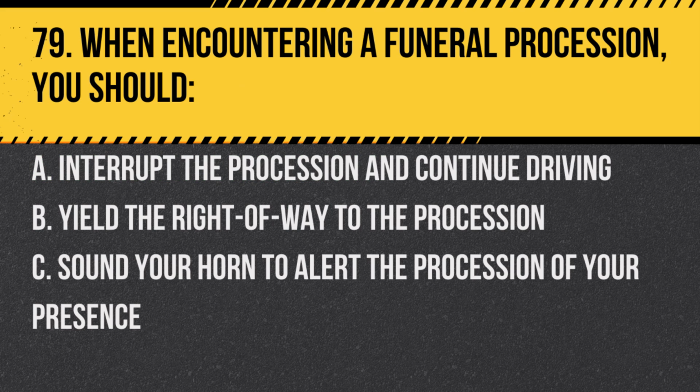Question 79. When encountering a funeral procession, you should A. Interrupt the procession and continue driving. B. Yield the right of way to the procession. C. Sound your horn to alert the procession of your presence. Answer. B. Yield the right of way to the procession. It is respectful and often required to allow a funeral procession to pass uninterrupted.